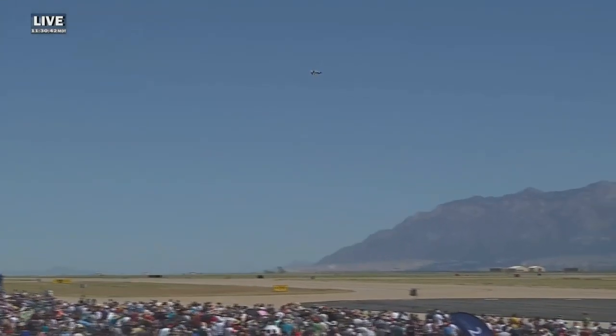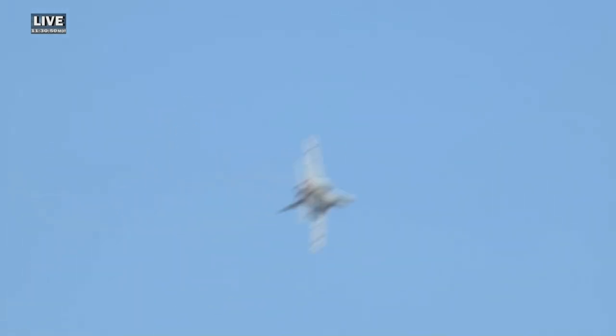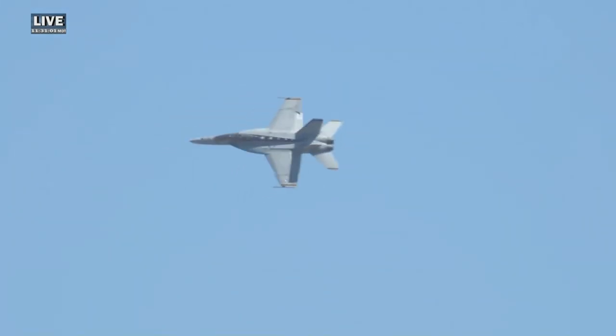Lieutenants James and Hoods now setting up for the high alpha pass. This maneuver will showcase the incredible slow-speed handling characteristics of the Super Hornet. Sometimes the aircraft with the ability to fly the slowest will have the advantage in air-to-air combat, as the potential adversary may be forced to fly in front of the fighter, thus becoming defensive.